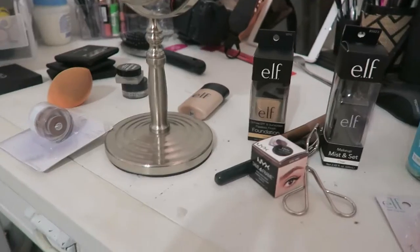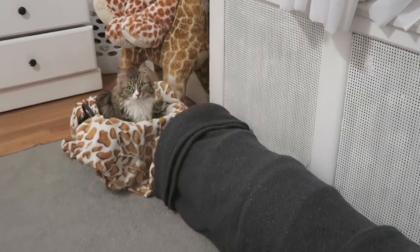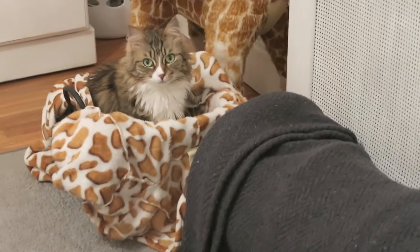So these are all the products that I'm going to use, and I'll let you know my thoughts on it when I'm done. So I'm just doing my makeup, and look where Bella likes to sit. I put a basket there with my onesie in it, and she likes to sit in there. It's so cute. Bella, you're adorable.